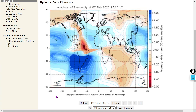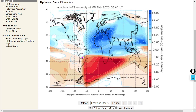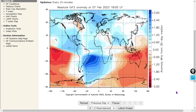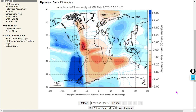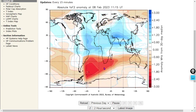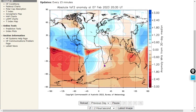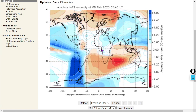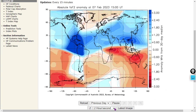Here's the anomalygram. It'll be even more obvious that it's right about where my pointer is. And huge low-frequency and high-frequency anomaly variations happening around that area. Also some significant variations happening around the African anomaly, which is somewhere south of the equator. I believe it's right near the equatorial west coast of Africa, right about there. A more minor anomaly in the ionosphere.